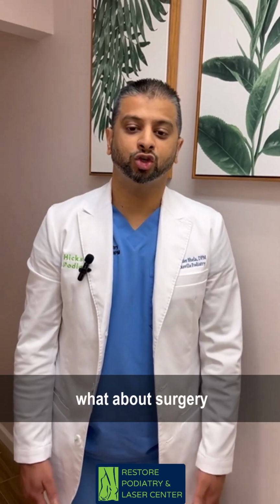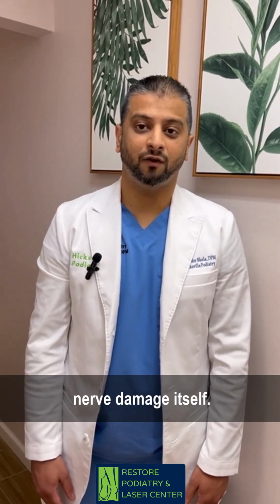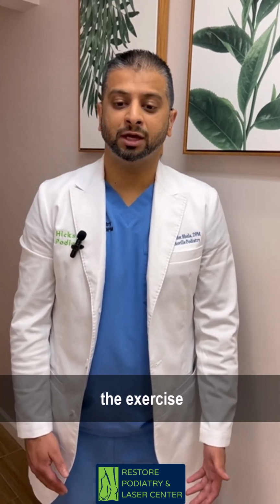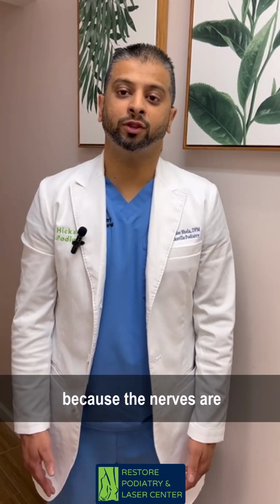If the medications do not work, what about surgery or physical therapy? Unfortunately, there isn't a surgery to fix the progressive nerve damage itself. Surgery can definitely help if there is a nerve compression, nerve entrapment, or nerve tumor. Physical therapy doesn't work either. Exercise or physical therapy can definitely help with stretching, strengthening, or balance, but it cannot stop or reverse the nerve damage because the nerves are an internal problem.